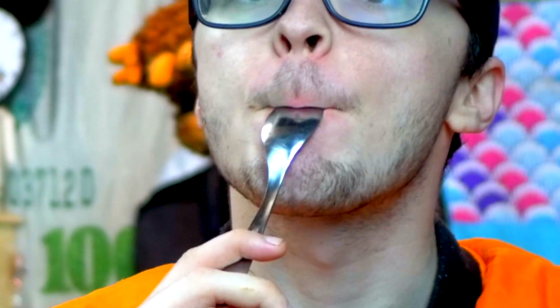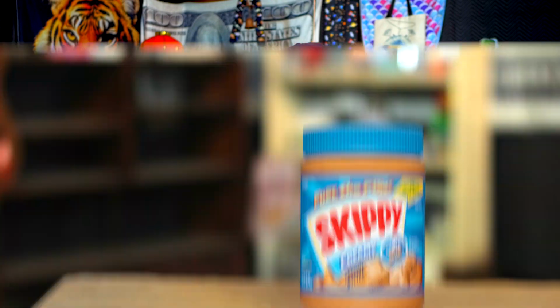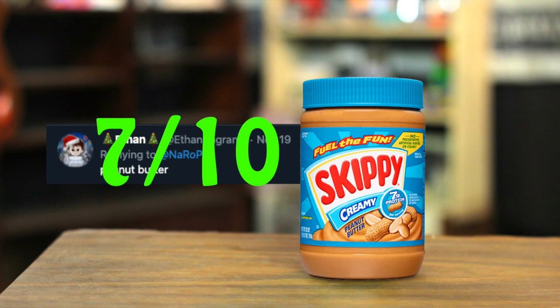And also, you can't really pour peanut butter on the popcorn, just for that. It's getting docked some points. I'll give it a 7. I mean, it's really good, but you know, it's faulty. You can't put peanut butter on popcorn. You gotta dip popcorn in peanut butter.